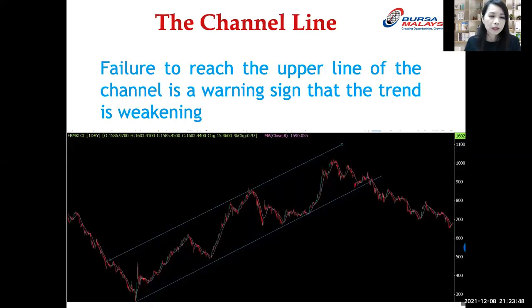Sometimes we can draw a channel line as well. A channel line is when you connect the bottoms here and then connect the tops here. Then you see that the price seems to move well within that channel. Here you can also draw a channel line and see that the price moves well within the channel. So this channel line is also useful because you can see where the price is moving.